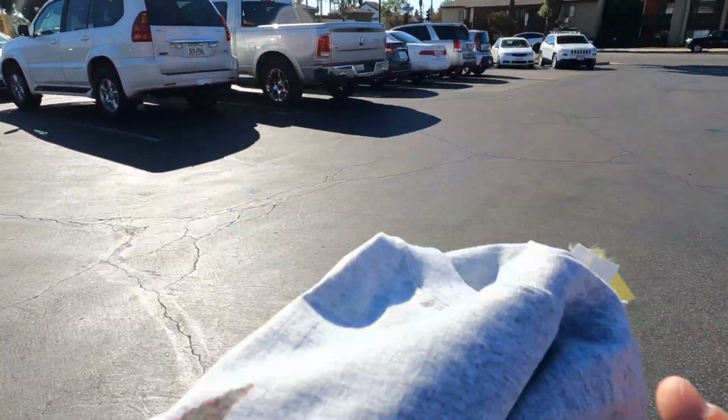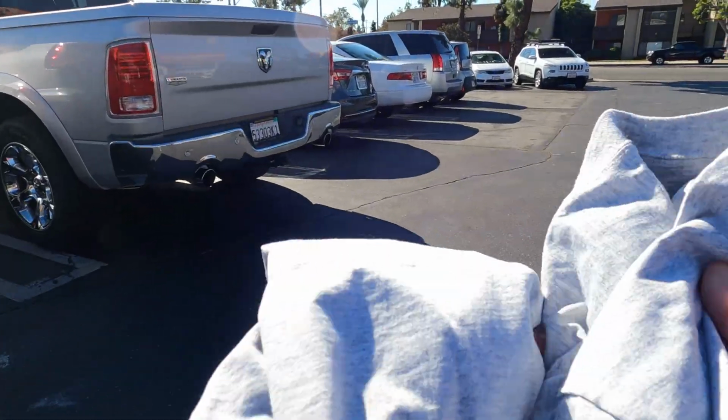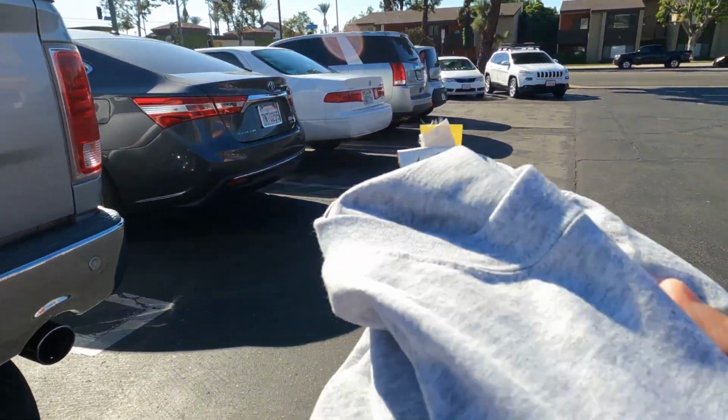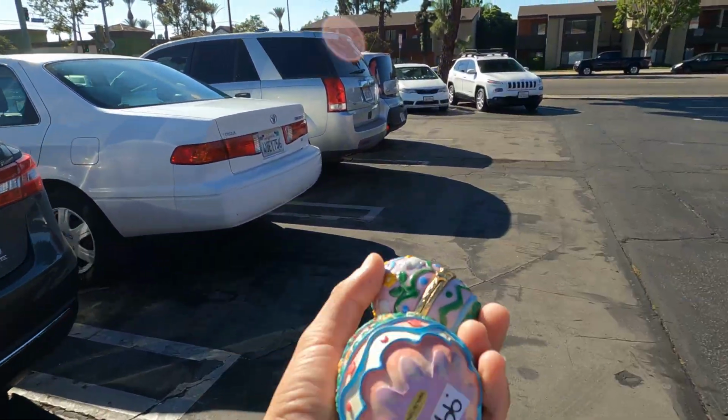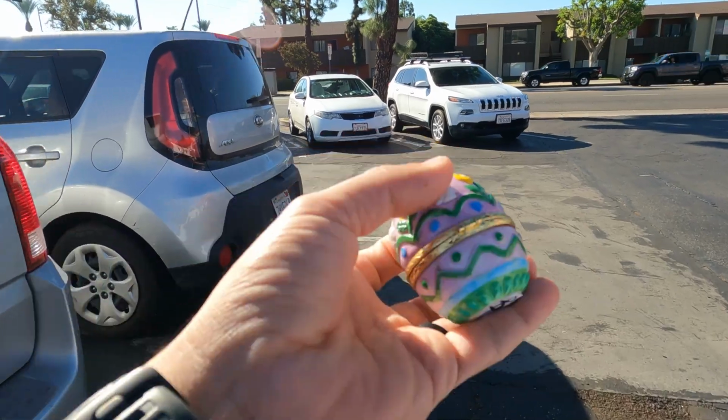Alright, so it's a quick trip. Just got that cool Nike shirt. Really great condition. I know it's an older shirt, but it definitely hasn't been worn. Pretty cool. And then the two eggs. One of these is just to keep. The other one is one Lynn found that could be worth some nice change.